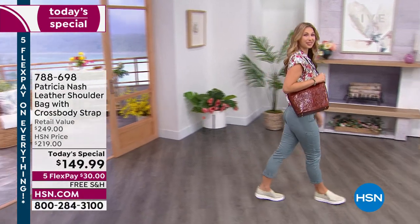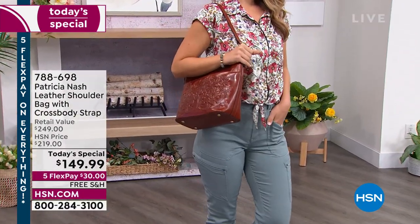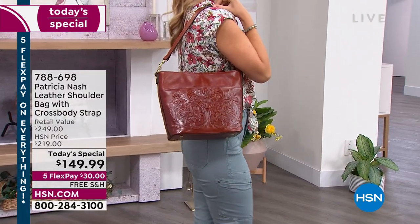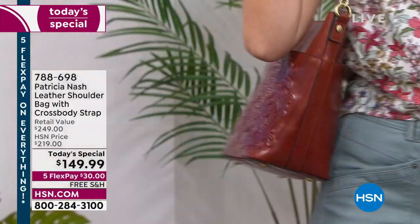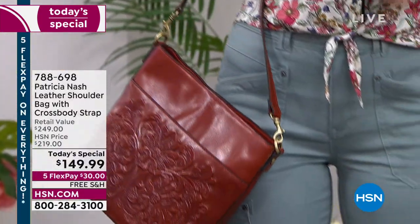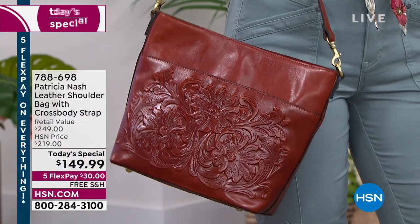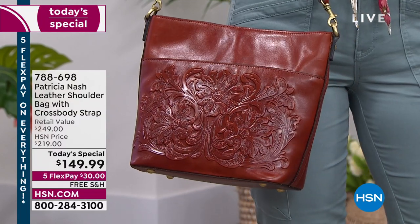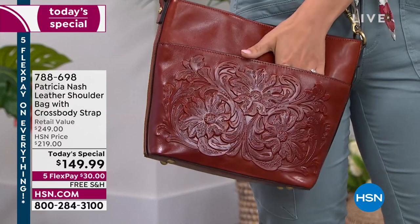Let's get started. This is the Patricia Nash leather shoulder bag with the crossbody strap. It is absolutely wow, wow, wow. What I love about it is you have supreme style. You also have sensational organization, and the fine leather is scrumptious. Look at that beautiful, beautiful tan tooling. Look at all the highs and lows. You can see the rose petals in this. It's just so beautiful. I have to break down the value for you.